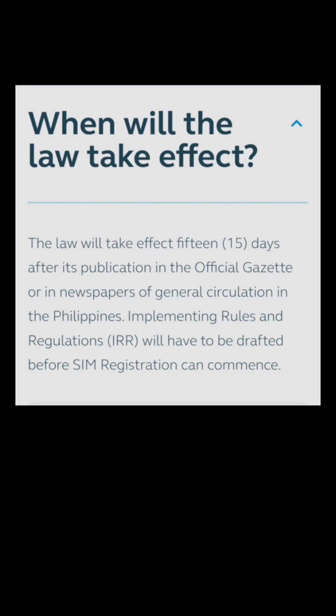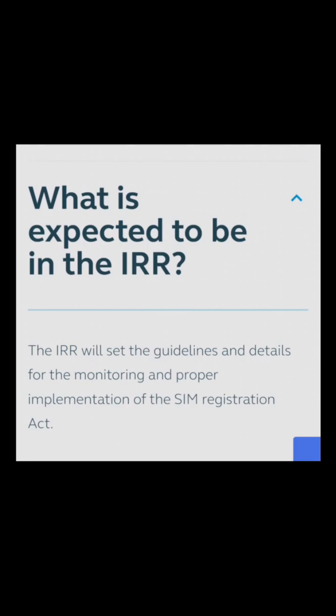When will the law take effect? The law will take effect 15 days after its publication in the Official Gazette or in newspapers of general circulation in the Philippines. Implementing rules and regulations, also known as IRR, will have to be drafted before SIM registration can commence. What is expected to be in the implementing rules and regulations? The IRR set the guidelines and details for the monitoring and proper implementation of the SIM Registration Act.